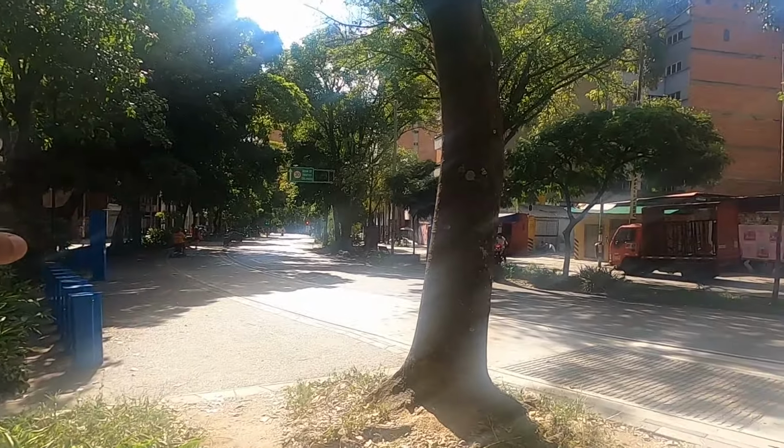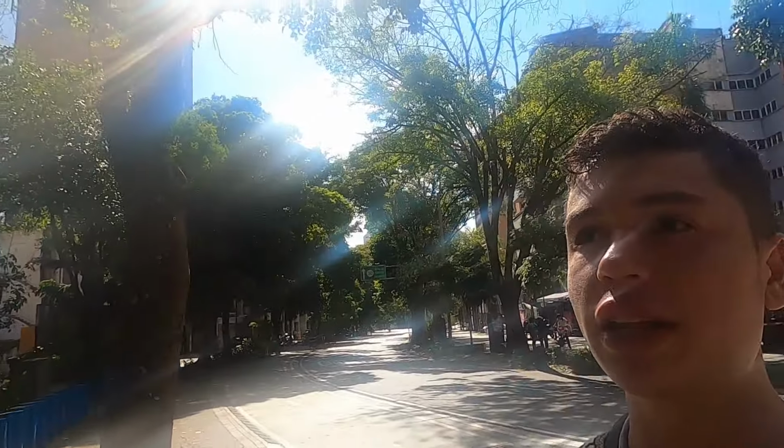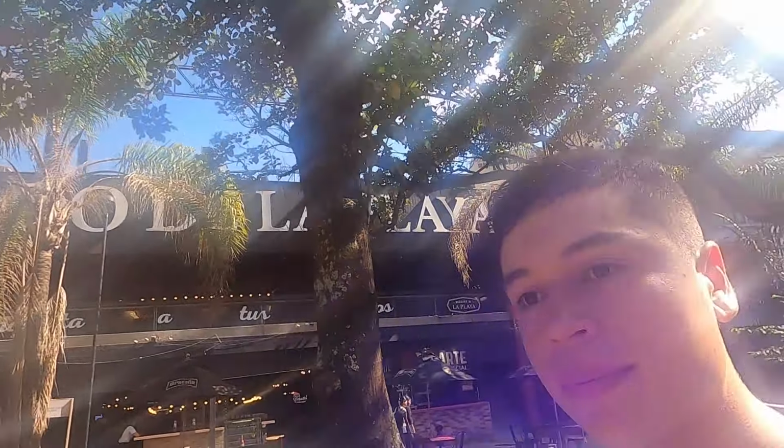So this whole avenue right here is called La Playa, which translates to the beach. It still belongs to El Centro, but like 2 blocks that way is a barrio, a hood called Boston, just like the city of Boston in the United States. And right here close by is El Museo Casa de la Memoria, which translates to the House of Memory.